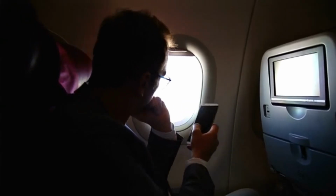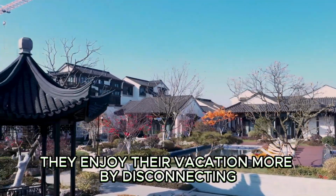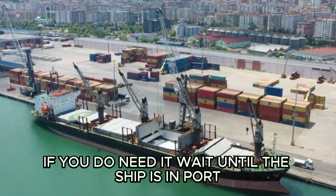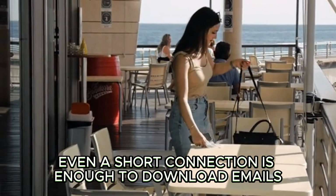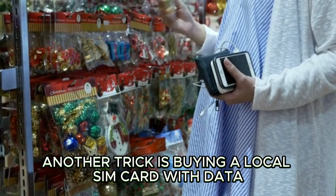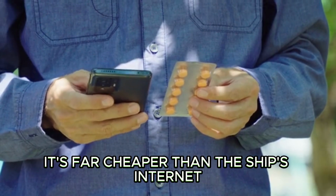First, ask yourself, do you really need constant internet? Many travelers realize they enjoy their vacation more by disconnecting and only checking messages once or twice a day. If you do need it, wait until the ship is in port. Most ports and nearby cafes offer free Wi-Fi. Even a short connection is enough to download emails, update family, and upload photos. Another trick is buying a local SIM card with data. In most destinations, it's far cheaper than the ship's internet.